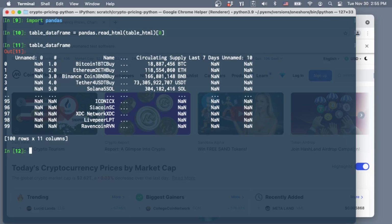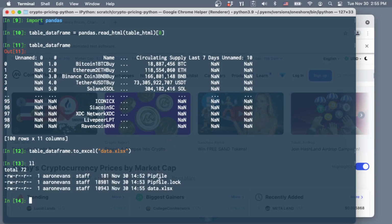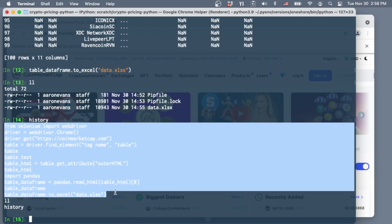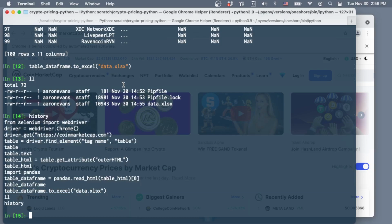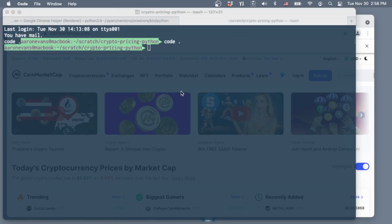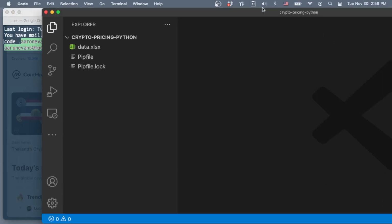So now we can take our data frame and just export this to Excel. And we'll just call this data.xlsx. And we can list our files. We can see this is the only file we've got here. Let's look at our history. I think I'm pretty close, and I can just grab this, and I'm going to save this into a file. I'm going to open up code, bring it over here.